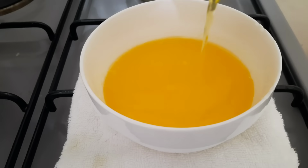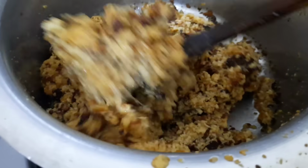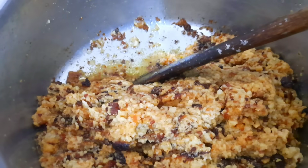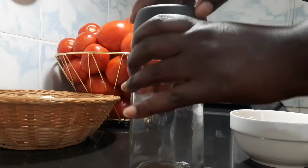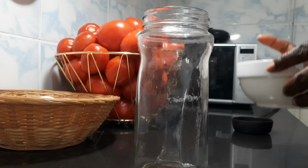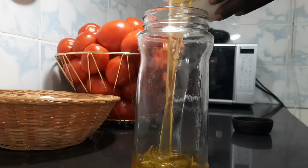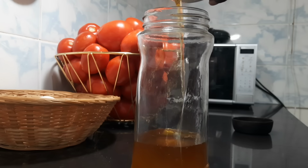And you can see how clean it is, which is really awesome. So this is a success for me, and I'm very happy. So I've been turning and turning and harvesting. You see it's already collecting. I'll pour what I've collected in the jar and we keep collecting until all the ghee is harvested.